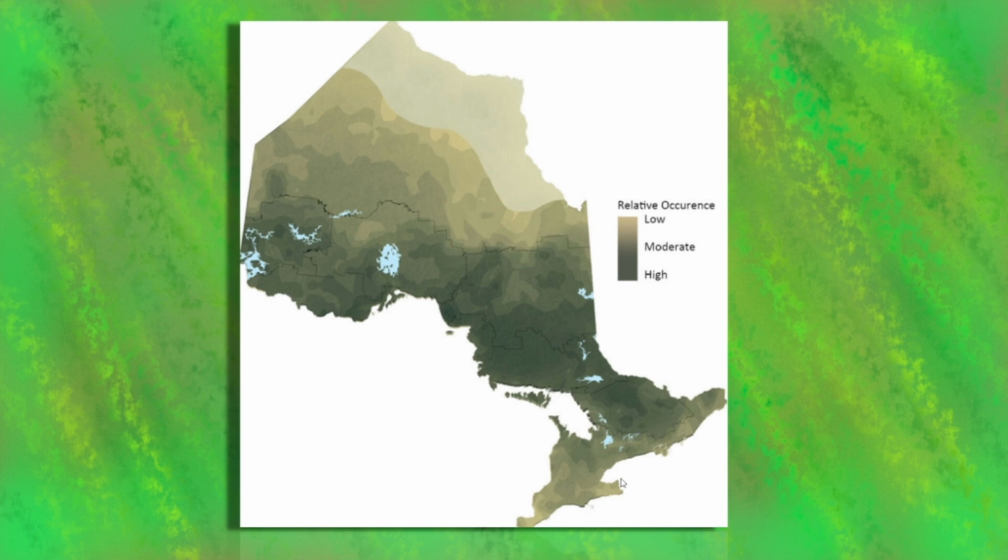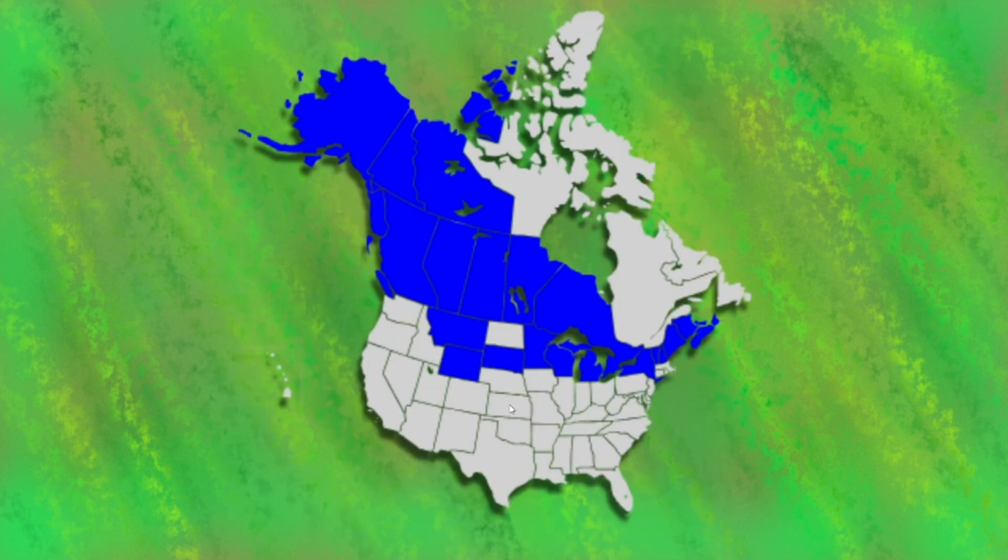They also have a low tolerance for urban pollution, so they're less common in major human settlements. So if we look at this map of Ontario, as you can see here in southern Ontario, there are fewer white spruce trees because there are more people there and they don't do well with people.